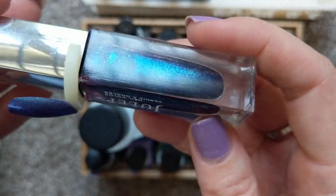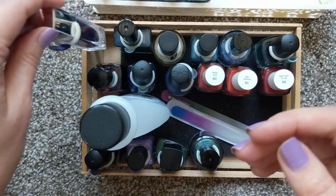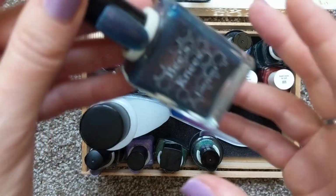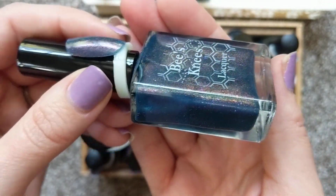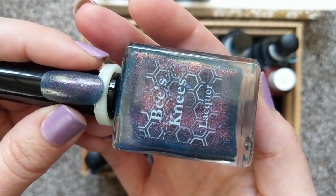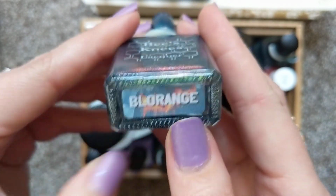And I was signed up for their monthly box for quite a while, which is why I have so many of their polishes. But as far as indie brands go, Bee's Knees is right up there. I have over 60 of their polishes. I don't have a particular number because there's still quite a handful from my latest order that I need to enter into my polish app so I can have a specific number, but I'm currently at over 60. This particular one is called Blorange.